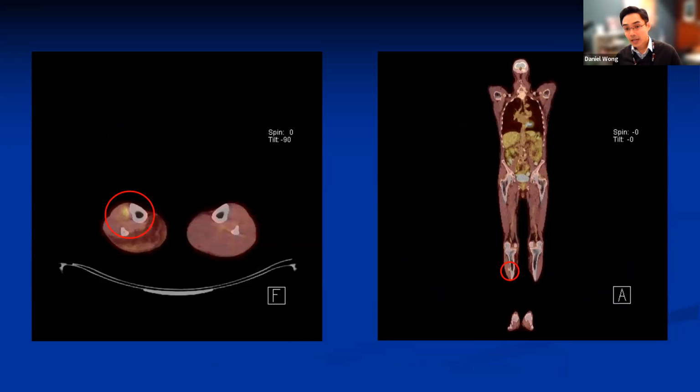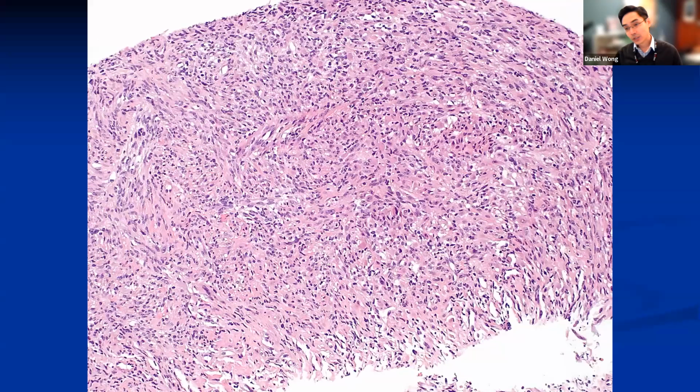On PET scan, the mass showed mild to moderate FDG avidity, but there was no evidence of any avid loco-regional or distant metastatic disease. And so a percutaneous core biopsy was done, and here we see a cellular tumor composed of plump spindle cells in these loose fascicles set on a mildly fibrous background.